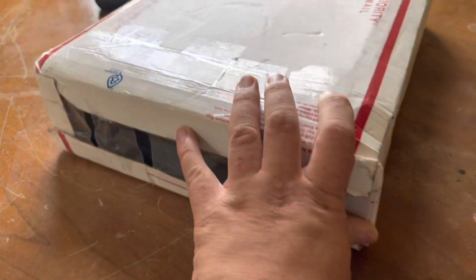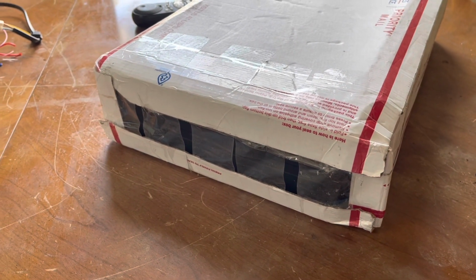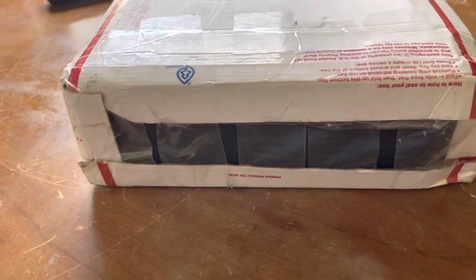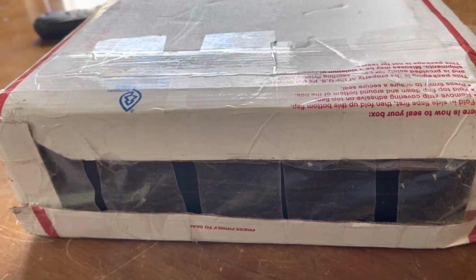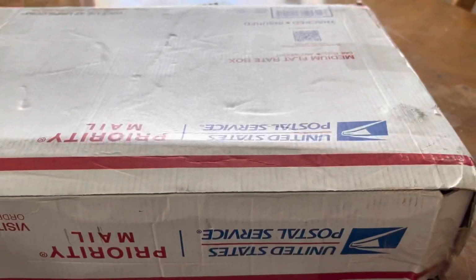I order cassette decks, reel-to-reels, VHS decks, whatever I can fix pretty much. And I've seen a lot of bad packing. This here is literally the worst I had seen to date. I never seen anyone literally just shove a deck in a box that's clearly undersized and just ship it. It's like, what the fuck were they thinking?